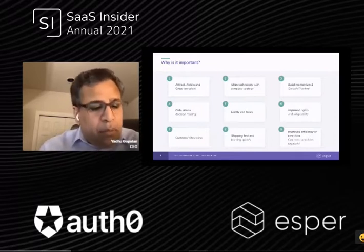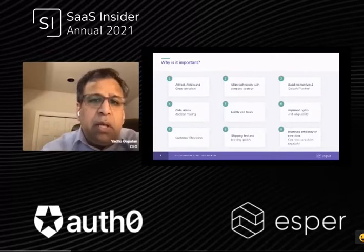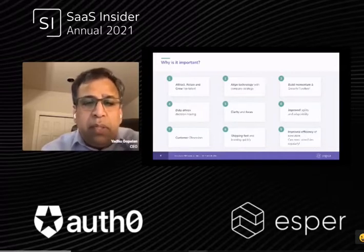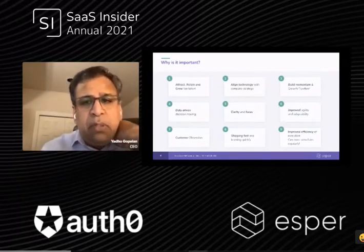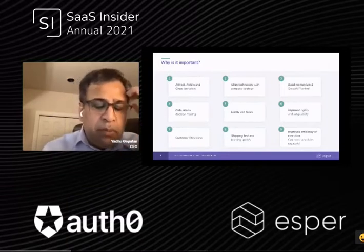And what it also allows you to do, when you have a scalable team, is really align the technology and what you're building, so that everybody on the team can get behind the company strategy. That allows you to build that momentum that you need as a startup, and that's really key. And the key thing is that it gives you focus and the ability to deliver, to be agile and adaptable.